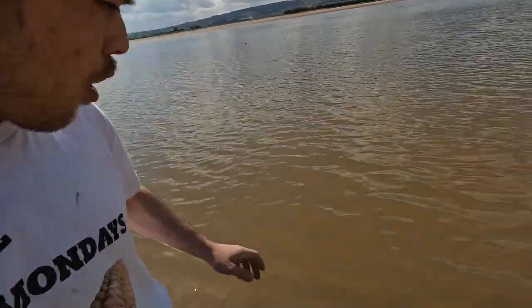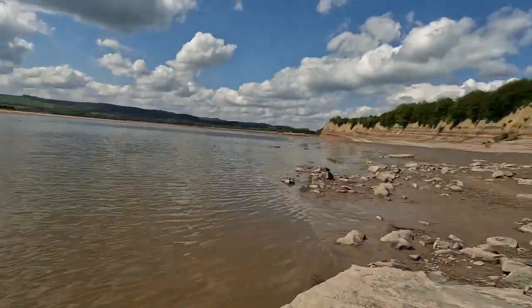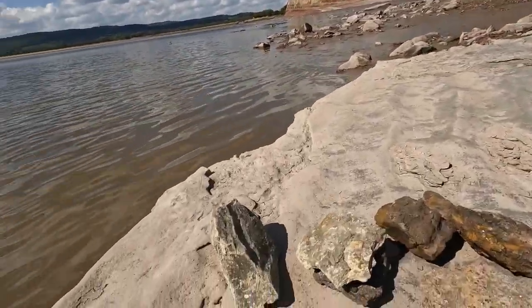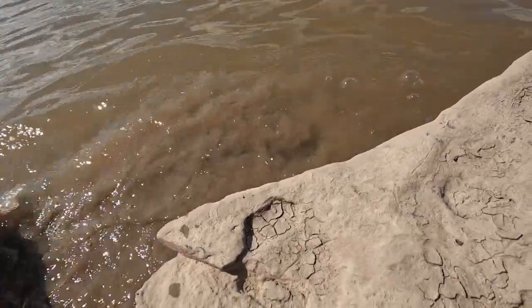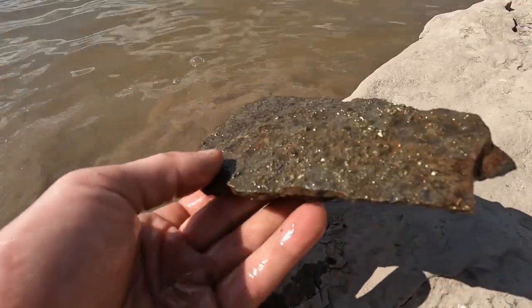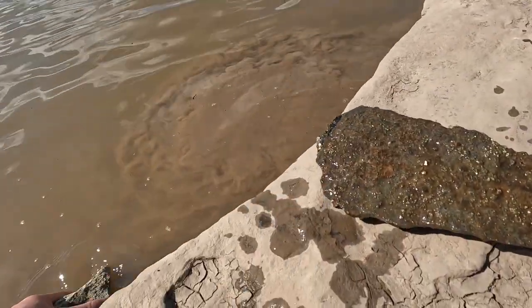Okay, so what we're doing now, we're right by the water. So we've got all the crystals and stuff that our lovely camera lady has found. She's all the way over there. And we're going to wash all the crystals in the water and see if we've got some nice stuff hidden away in there. Whoa, look at that, shining. That's fool's gold, we definitely know that because it's gold. Kind of gives it away a bit.